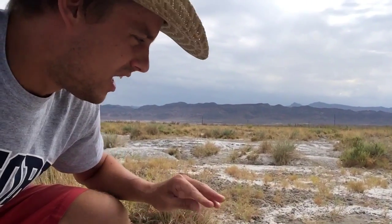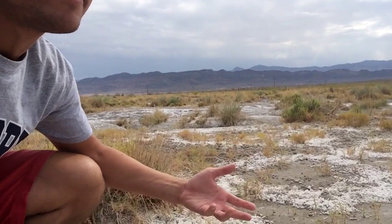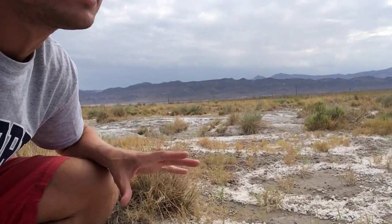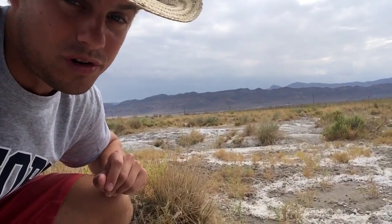I don't think you need to be a genius to see that these white crystalline deposits here, which have formed from rapid evaporation and crystallization of salt, have left this soil highly saline. So this is an aridisol, but it's also a highly saline one as well. So I'll leave you to work out whether it's a Solonchak or a Solonetz.